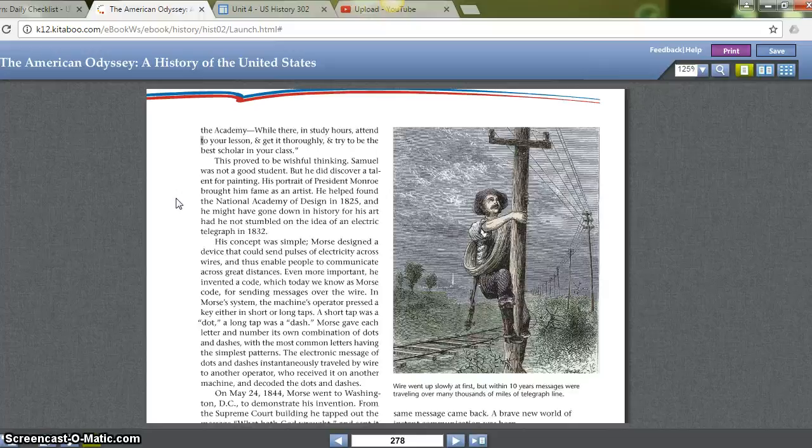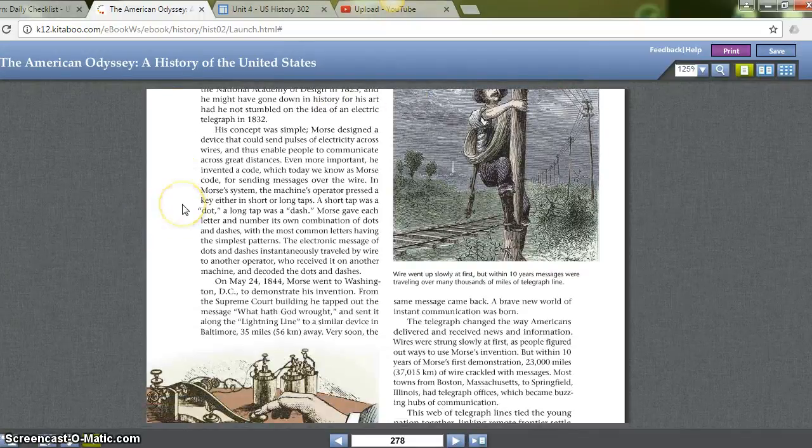He helped found the National Academy of Design in 1825, and he might have gone down in history for his art had he not stumbled upon the idea of an electric telegraph in 1832. His concept was simple. Morse designed a device that could send pulses of electricity across wires and thus enable people to communicate across great distances.